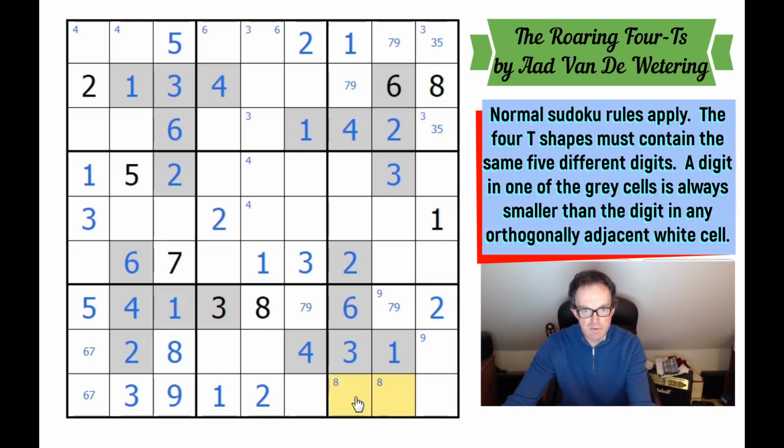So these two squares form a 5-8 pair now, because we can only put a 5 in one of these two positions down in this bottom corner. So we're still looking to place 4, 6. Now we can place a 4 here. I could have probably got that before, but I didn't see it. So this square must be a 6 or a 7. This square must be a 7 or a 9.